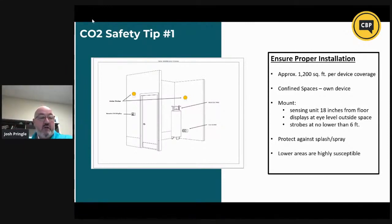Think of each confined space as its own space. So if you have a walk-in draft cooler, if your cellar area is separated by walls or even half walls, sub-basements or basements are always a concern. They're always their own confined spaces. So think of each confined space needing its own device.